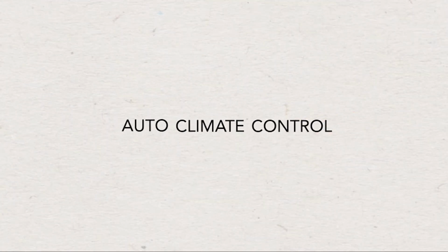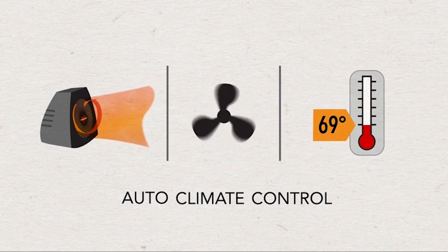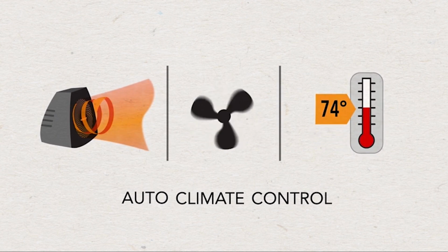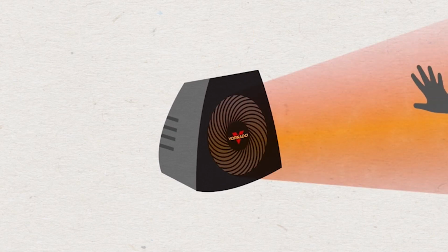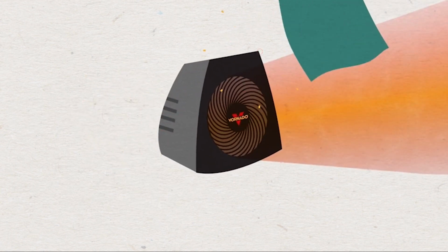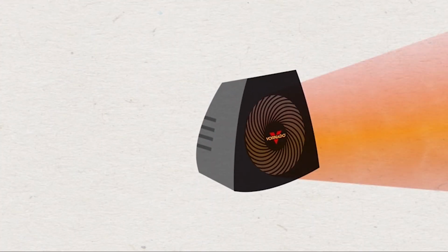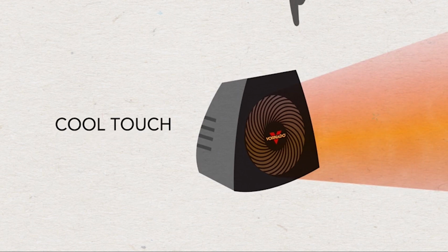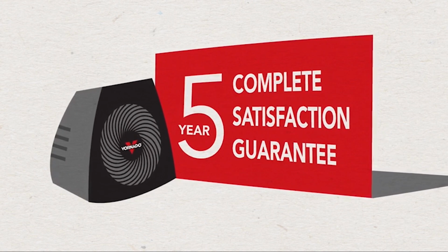With auto climate control, the tornado senses how much heat and circulation is needed to maintain your ideal temperature and makes adjustments automatically. For added safety, a tornado comes prepared for everyday unexpected incidents. It automatically shuts off if tipped over or if something blocks the airflow. And because a tornado doesn't need to use intense heat, it remains cool to the touch, no matter how long it runs. With its 5-year warranty, longevity is something that you won't have to worry about.